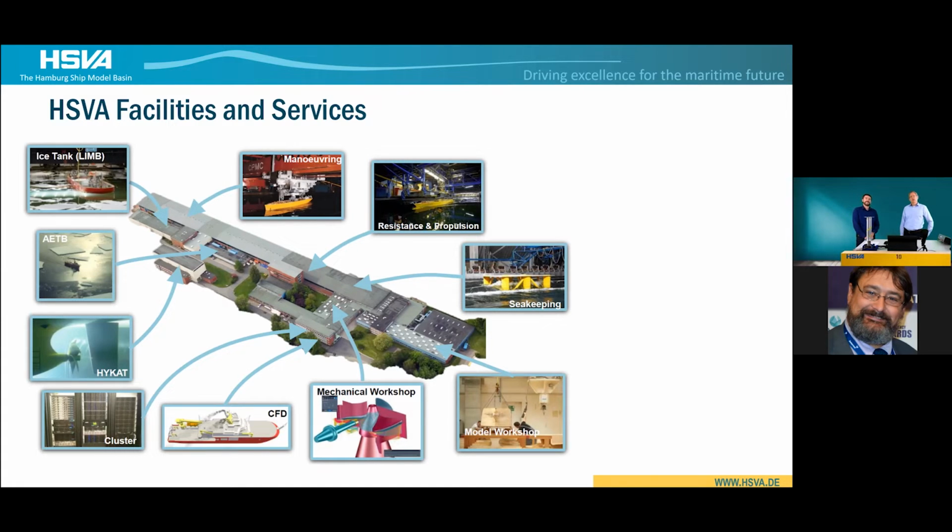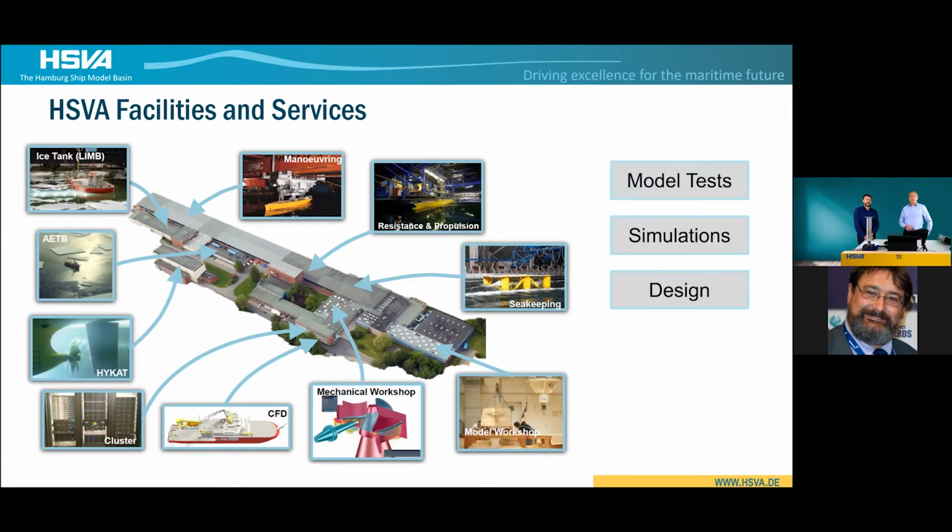Then we have a test tunnel for very specialized tests regarding propeller design, where we can provoke and test cavitation, and we have ice testing facilities. So the services we offer with these facilities are, of course, model tests. We can do all kinds of simulations. We support our customers by doing hull designs or hull optimizations, and in general, we provide expert consulting for our customers.